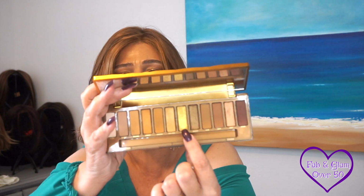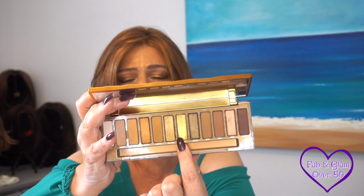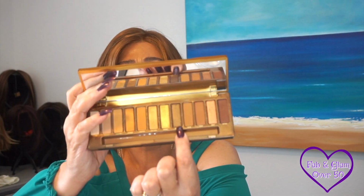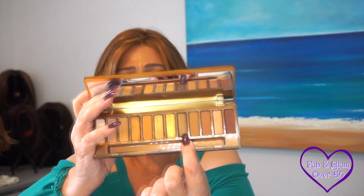Oh, the other colors, let me just tell you real quick what I used. I used this, the really bright one, in the inner third of my eye. Then I used this one right in the center. And I finished it off with the really dark one. I just went transitioning from a lighter shade into a darker shade.